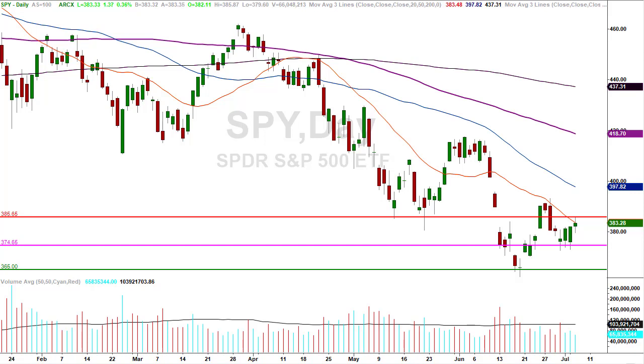Let's start with 365. We had our eye on that number for a long time. Once the market started moving toward that number, it became a bullseye. The market put in a bottom and reversed off that number. Fair enough. The market had a nice rally and we bought a pullback around 375, 374.65.